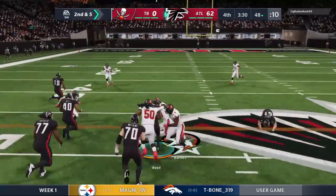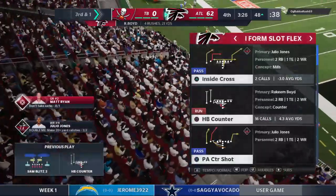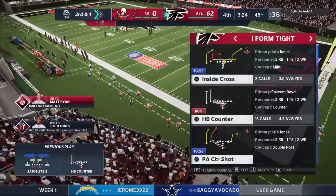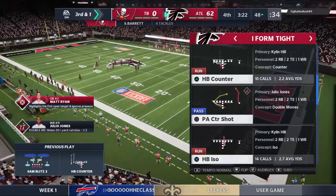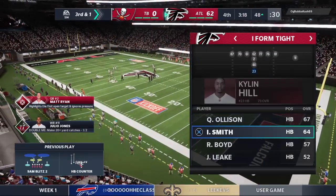They'll try and run some clock here as they keep it on the ground. And he's able to get across midfield and down into Buccaneer territory. Call it a gain of 4 there, so it sets up a big play here. 3rd and a yard. Brings up 3rd and 1.